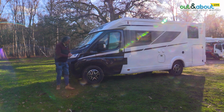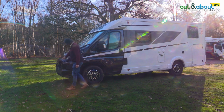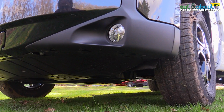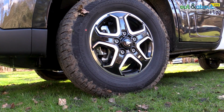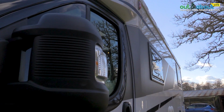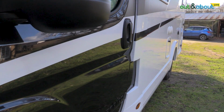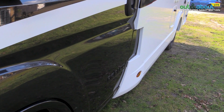So let's take a look around this C55 Night Edition, starting with the front. Of course, I mentioned the black cab, but you have also got the front fog lights. Alloy wheels I've already mentioned, but look how little this coach built body sticks out beyond the cab. That keeps the van nice and slim. I do really like these narrow bodied coach builds. They feel so much easier to drive when things get tight on narrow country lanes and in town.